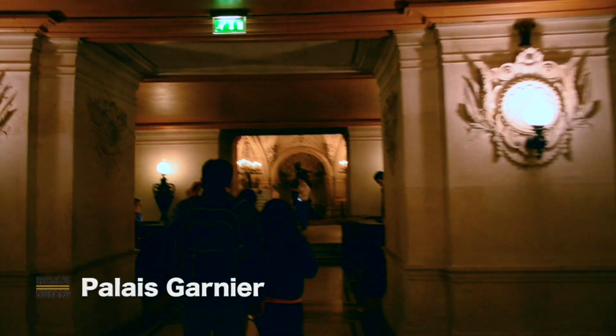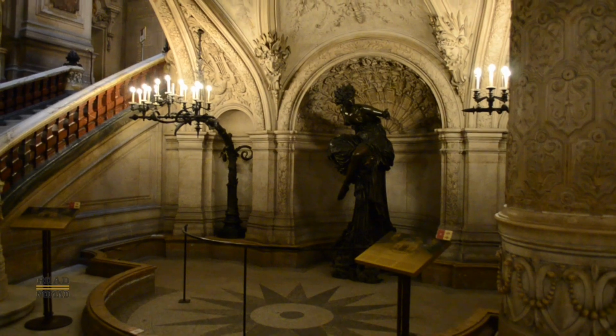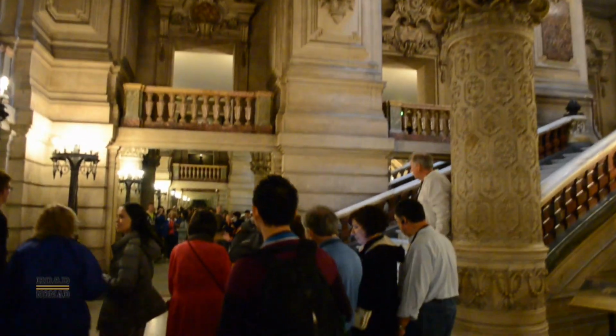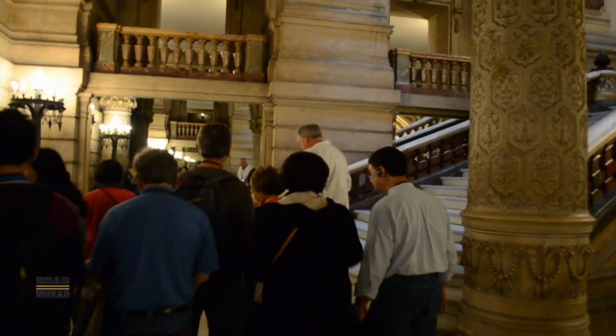Okay, let's go inside. We begin the tour by this sculpture of Pythia, which represents the patron of artists. Right here, under the grand staircase. Pythia, or the Oracle of Delphi, is also a mythological character and god Apollo's priestess.